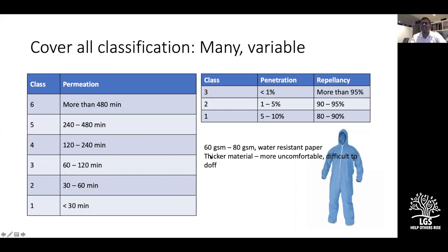What we are actually getting is a 60 GSM or 80 GSM water resistant paper-based coveralls. That's what we are getting. The thicker the material, which fly-by-night operators have now come up with, people make all kinds of PPEs, we found that the thicker the material, it's more uncomfortable even for a short time, and it's very difficult to doff, especially safety compromises there. We did find a few local companies who make very good PPEs, but because the demand is very high, they're not able to meet demands from every place.